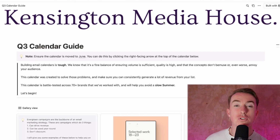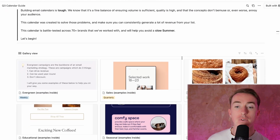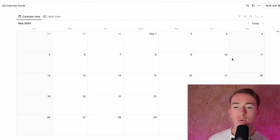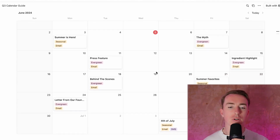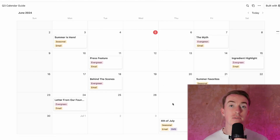As we record this, we have just gone into June, and as a result, I have made a calendar for June for you guys to go off of. You can see here that we are now in May, so we'll just move this forward to June. You can see how we would do an example calendar. If you look, these are all evergreen campaigns. The 4th of July could be some kind of offer. You could do that as a very slight offer.